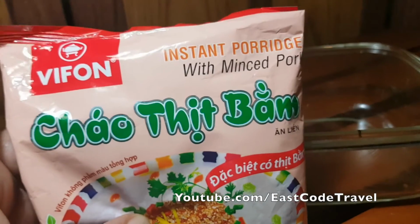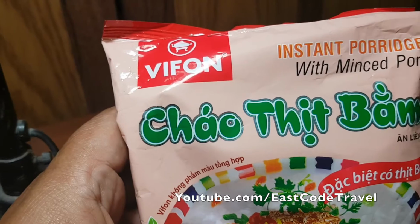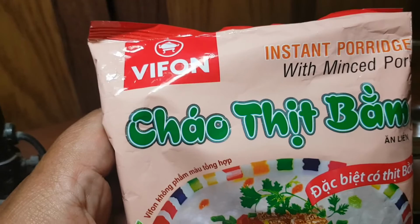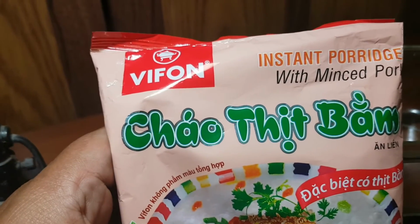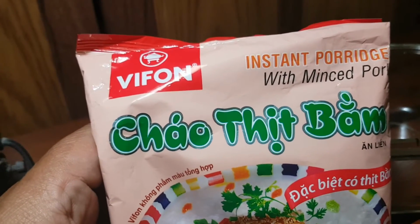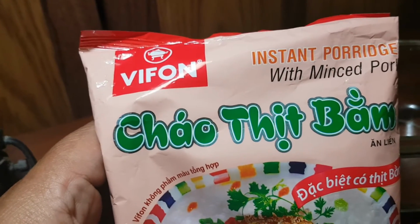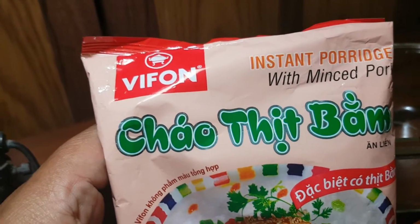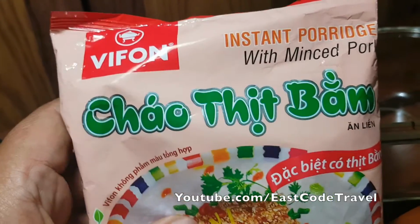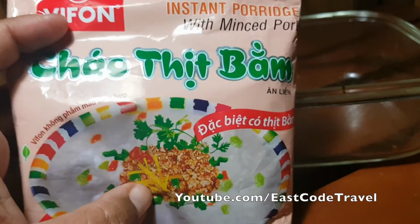Wow, looks interesting. And the word cháo is something like porridge, or you can call it congee. It's the same thing. The Cantonese call it zhou, and the Mandarin Chinese call it zhou. The Vietnamese adopted that word and call it jiao. Well, let's try it.